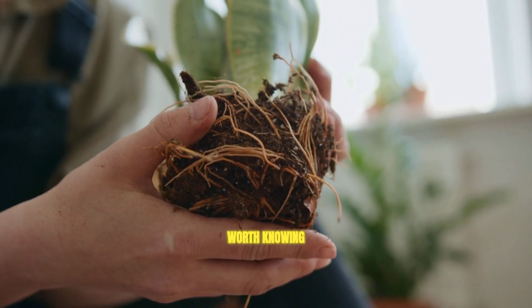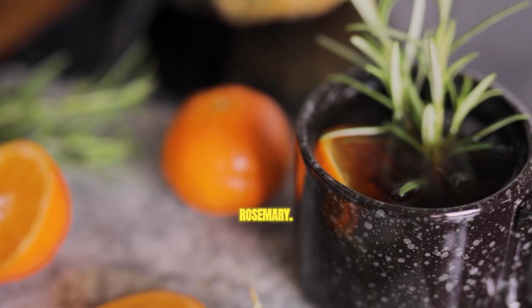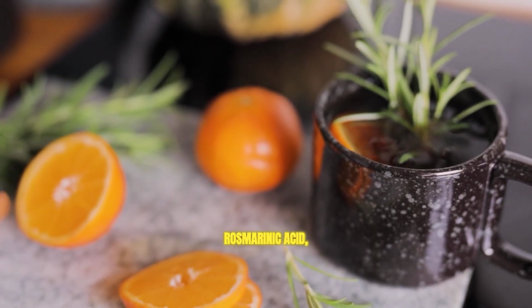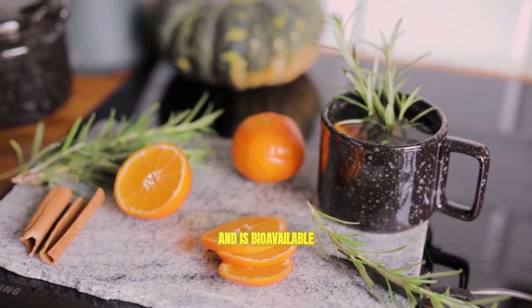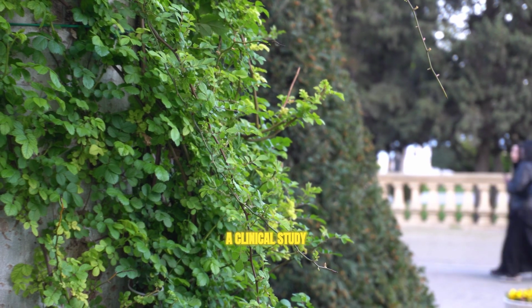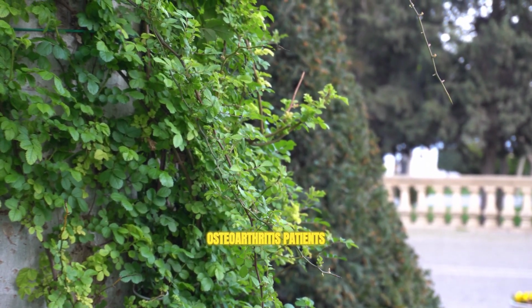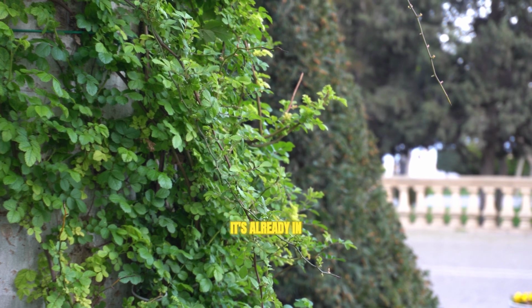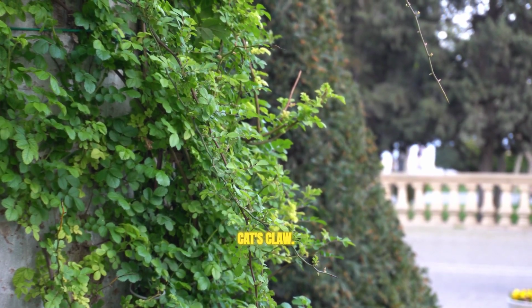5 more herbs that belong in this conversation. Rosemary. Rosmarinic acid, one of its primary compounds, inhibits COX enzymes and is bioavailable through both culinary use and tea. A clinical study found rosemary extract reduced pain and disability in knee osteoarthritis patients at 6 weeks. It's already in most kitchens. Start using it medicinally.